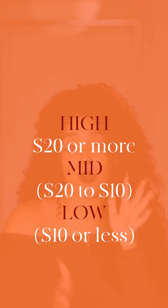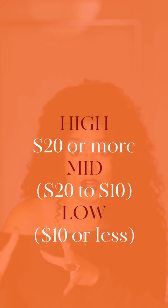So I was like, this is the perfect time for me to share with y'all the products that are really great for your hair, that are coconut oil free, that are free of all the other stuff, and honestly pretty clean overall. So the way that I'm breaking this list down is going to be from a high price point to a mid price point to a low price point.